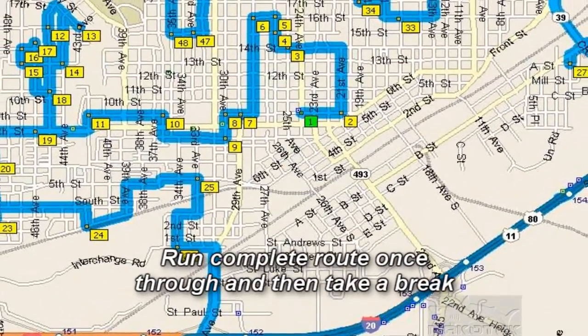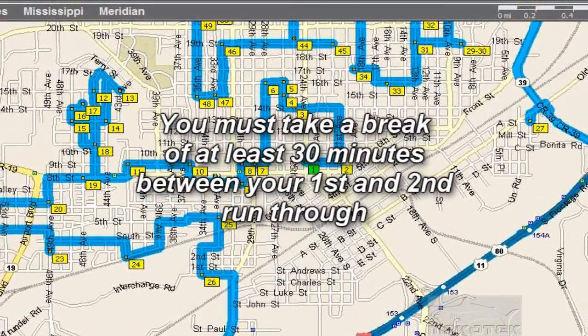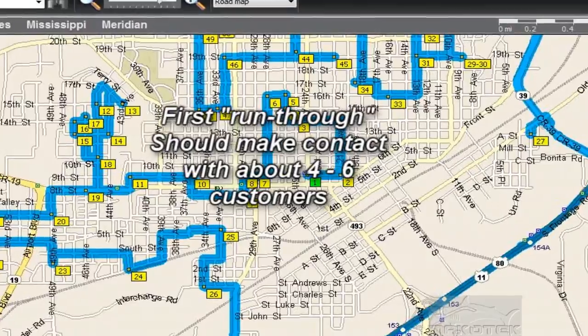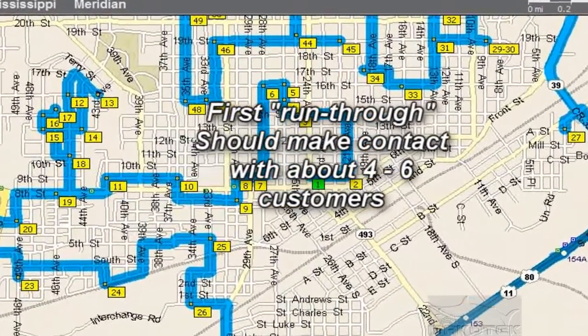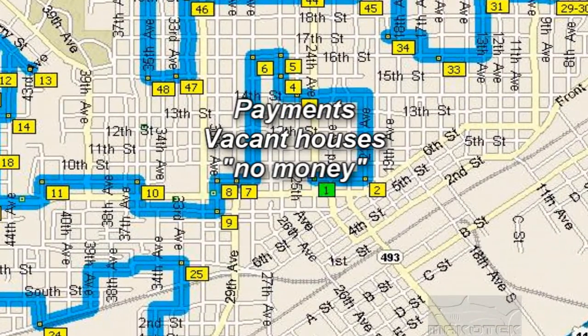Run your complete route once through and then take a break. Get some lunch, run some errands, but you must take a break of at least 30 minutes between your first and second run-through. During your first complete run-through of your route, you should make contact with an average of 4 to 6 customers. That includes payments, vacant houses, no money, or arrangements.